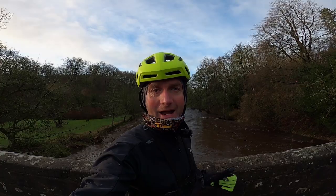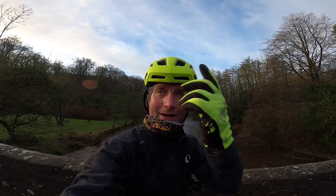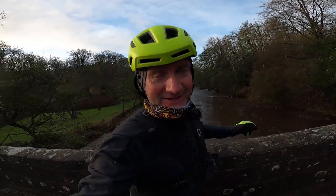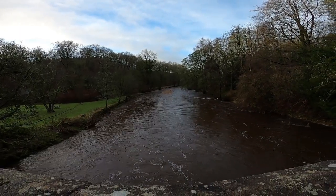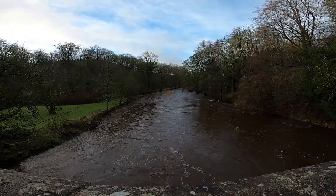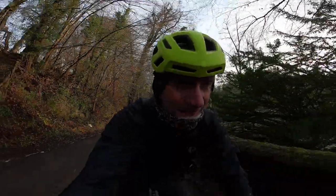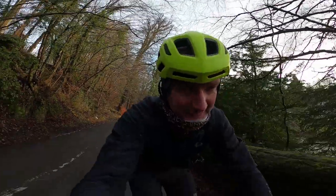So we've just come down Garlic Wood. Now whenever I come around here, I can always smell wild garlic, especially in May. The River Ribble's behind us, and that is looking pretty good right now. There's a lot of water going through there. But I can't keep stopping and filming all the time. I've got to keep up with the riders.